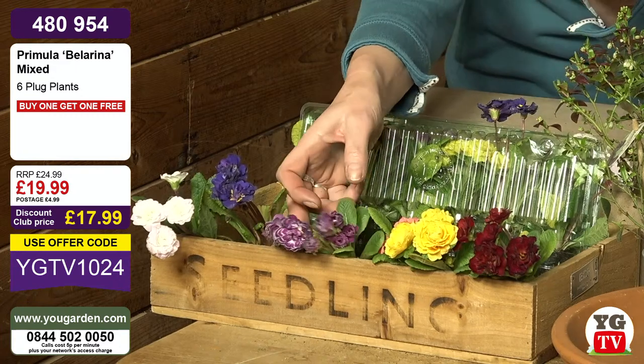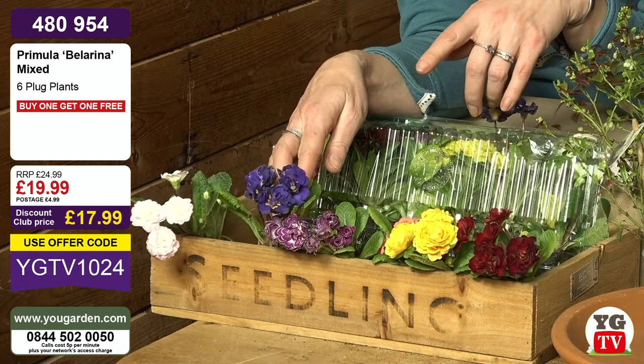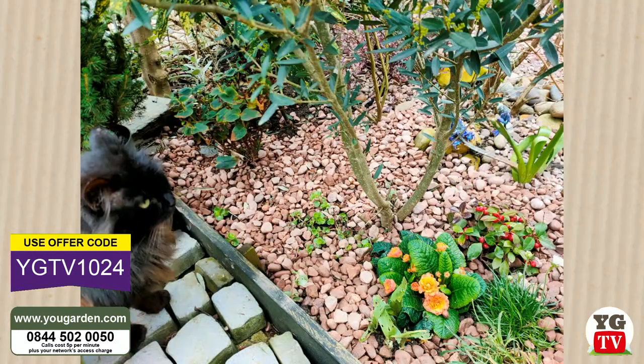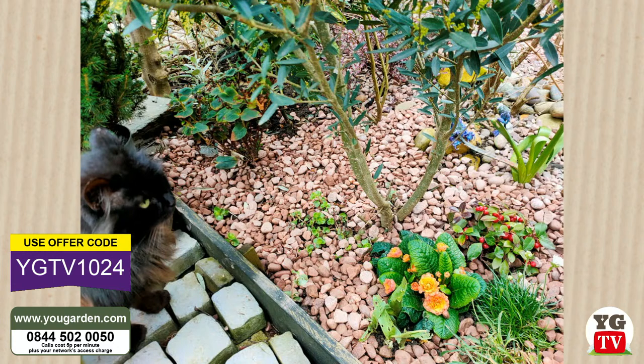It's quite fun. I do adore the colour mix that we saw. This one I think is my favourite, that lovely kind of indigo blue. Oh look, Adam's cat is enjoying the primulas there. And that's the perfect setting for primulas because those are underplanted. Is that a rosemary? I think it's a rosemary he's got going there. So they're underplanted around the bottom of shrubs, and they're perfect for that because they do want a kind of woodland shady setting.